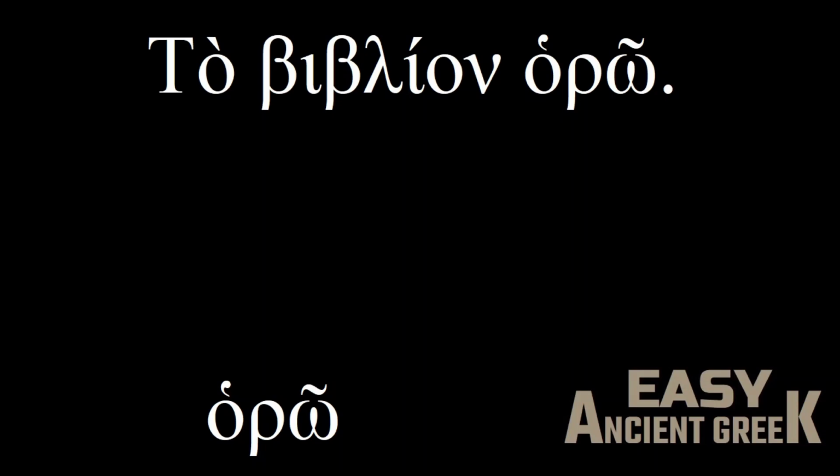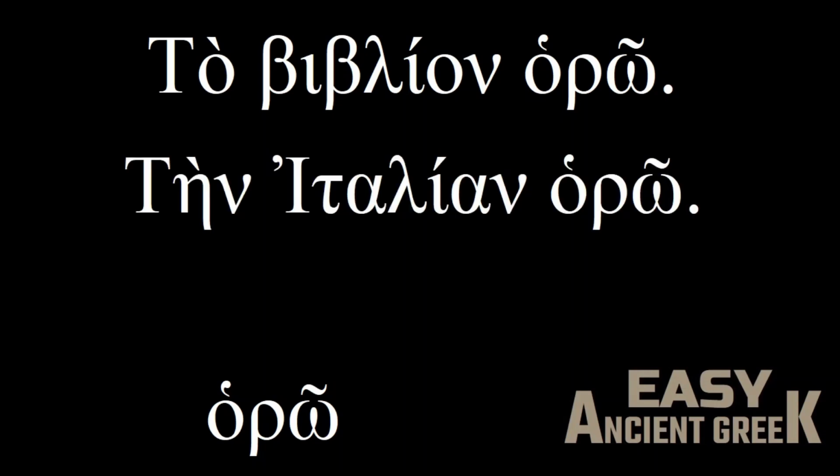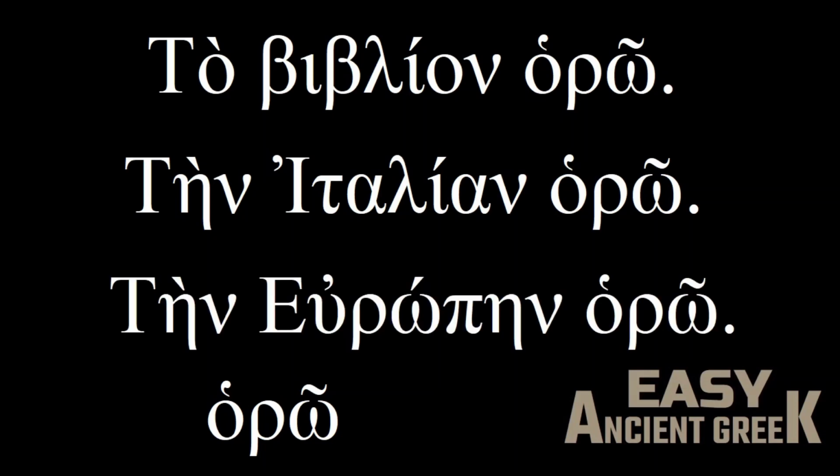Remember, this is accusative form even though it looks the same as the nominative. And here's how to say "I see Italy." Tēn Italian horō. It ends with nu, just like second declension nouns. And I bet you can now guess how to say "I see Europe." Tēn Eurōpēn horō.